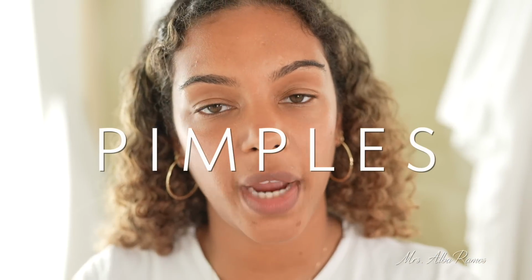And now for pimples or acne. My skin type is combination skin on the dry side, which just means it can be dry in specific areas. My skin requires good moisture, but I also have to be careful with my skin because I can break out if it's not cleansed and hydrated properly with gentle and clean ingredients.